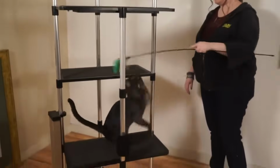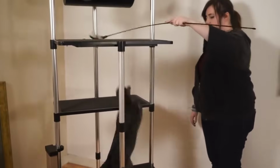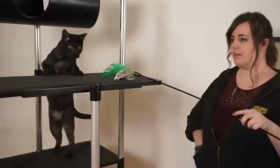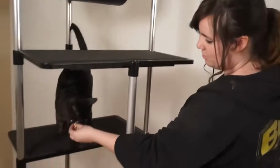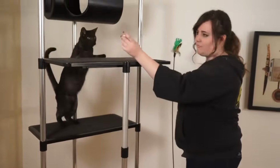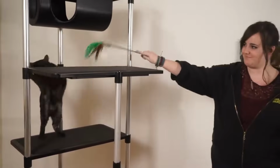Now you're going to be stubborn. Try. Come on. Try. Come on. So as you can see, I can direct him where I want to go. Now, if I were to take a treat, do you want the treat? See, he has no interest in the treat. This is not enticing him whatsoever. He's not really following my hand other than to figure out where the toy is.